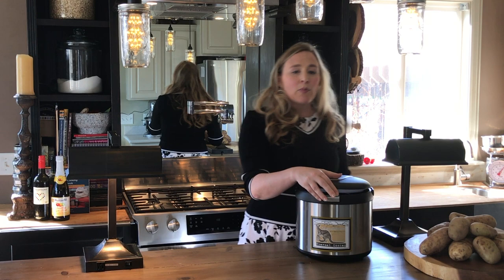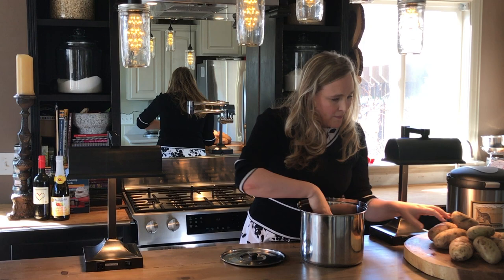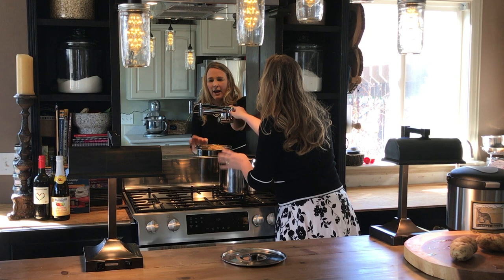It is really as simple as pulling out your cooking pot, and we're going to load it up. Now, I have a big family, but I have a couple little kids, so I always put the smaller potatoes in there too for them. I'm going to load it with as many potatoes as I can for my family. We have a family of 7 children, so I've got to get enough in here for the whole shebang. Big pot of potatoes. Next part is super simple. Add water.